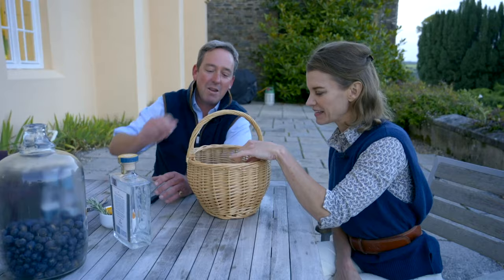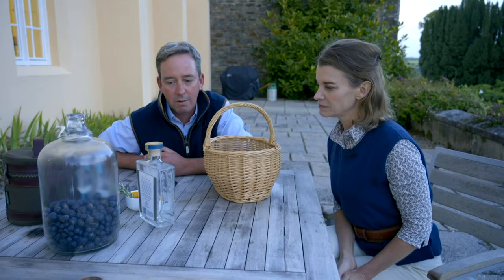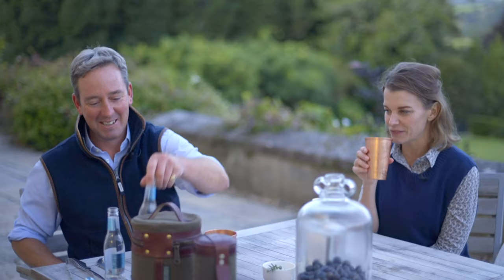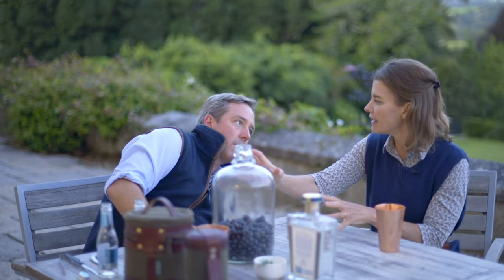So what we're about to do is make a slow gin. It's more of a slow gin liqueur, because we're going to be adding in sugar, which affects the ABV. So what I've got is some supermarket gin. It's fine just to pick any gin and put it in there to make your homemade slow gin. There is something you have to do first, though.